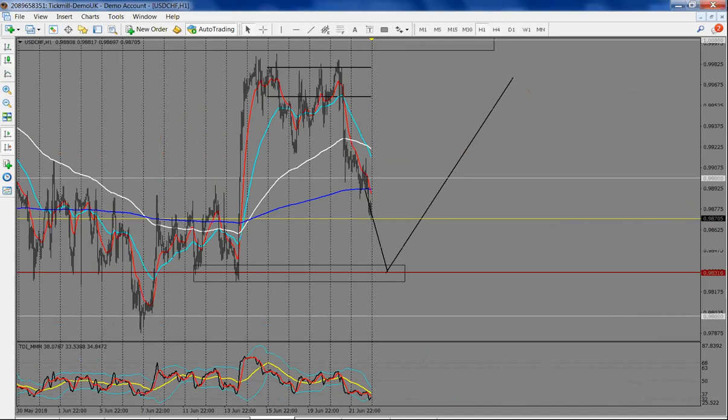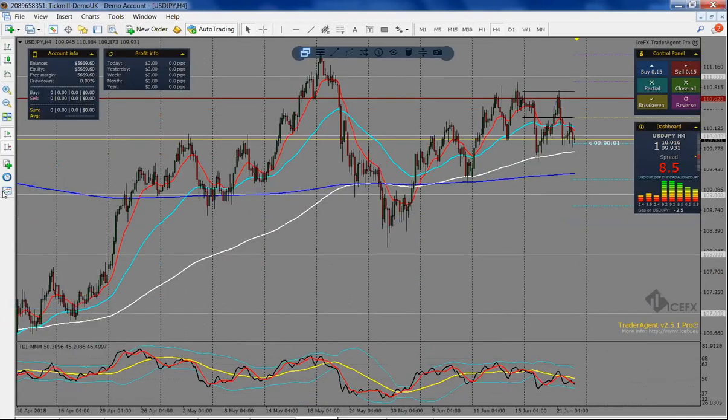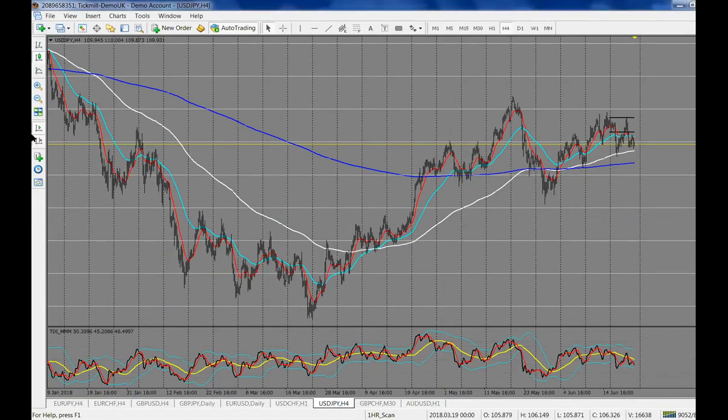All right, let's just get into the yen pairs. After this, we should be on our Swiss franc, Aussie dollar, and then our USD CAD.